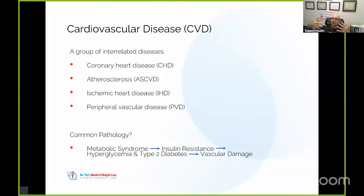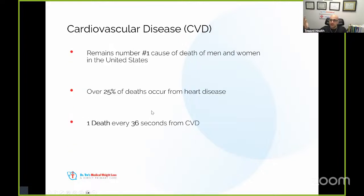Those plaques are a combination of inflammation, cholesterol, and other things. They've even found microplastics in these clots. So this is, in a nutshell, cardiovascular disease. It's the number 1 cause of death in men and women. Over 25% of people die from heart disease. There's 1 death every 36 seconds, which means in the 10 or 15 minutes that we've been here, just imagine 20 or 30 people have died, or more.